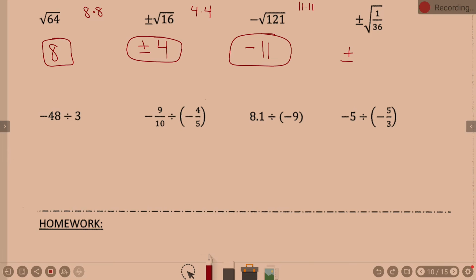What is the square root of 1? 1, because 1 times 1 is 1. So 1 goes on top. What is the square root of 36? 6. Because 6 times 6 is 36. So what's my final answer here? Plus or minus 1 over 6.